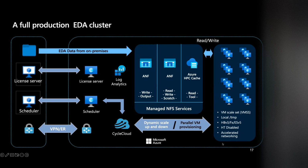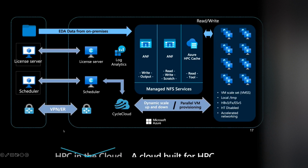So this is what a typical production EDA cluster looks like. To run these schedulers, you need some sort of license, similar to, let's say, if you're working with Microsoft, you need Windows licenses or any other software for that matter. So either customers run these license servers on-prem, or they host these license servers in Azure. And they'll install CycleCloud, either on-prem or in Azure, however they want to. They have some sort of secure connectivity.